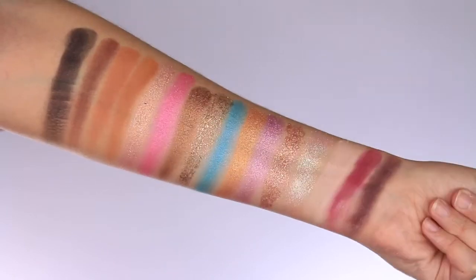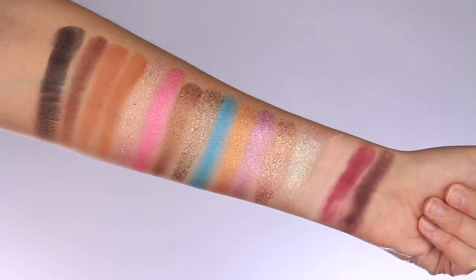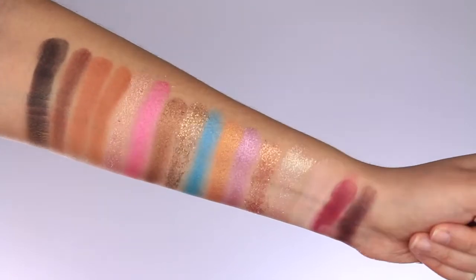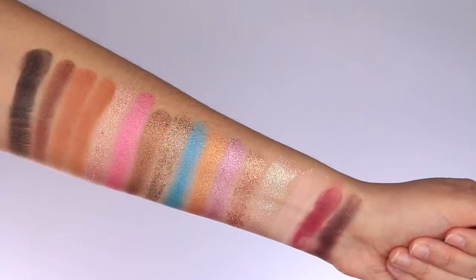Anyways, now I'm going to move on to the swatches. So I'm going to be swatching this whole eyeshadow palette for you guys, and then I will have swatches of the Norvina and also the Soft Glam compared to it as well, and then we'll talk more about that. So these are the swatches of the new Amrezy palette. You definitely have an assortment of all those different types of shadows, all the different formulas, different shades, textures, and whatnot.